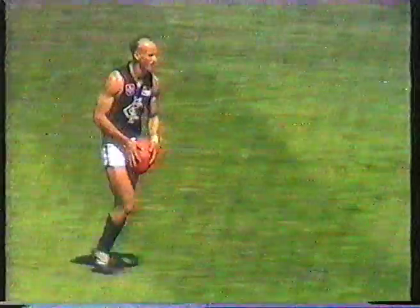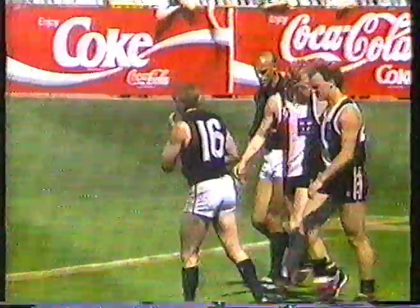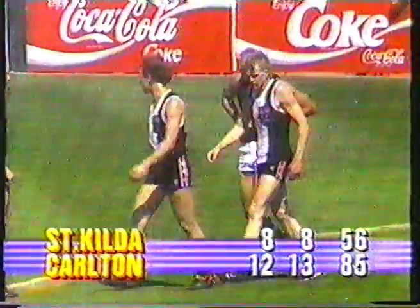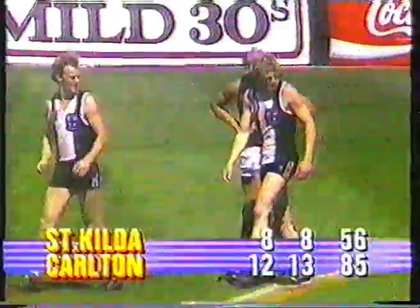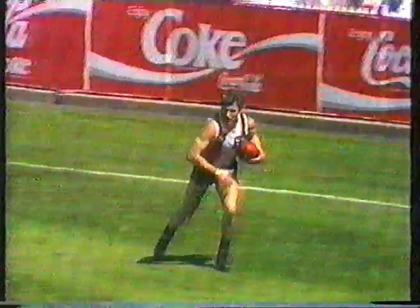The Blues are leading 84 to 56. So here's Hannah. Very quick, very light. He's a pretty tall fellow. That's a good kick. But it's only a behind. Yeah, he's really come into the game in this 3rd quarter, Will Hannah. Of course, he's another player with a senior experience. And they've got a sprinkling through right throughout this Carlton reserve side.